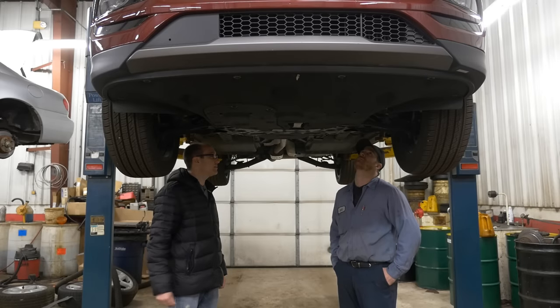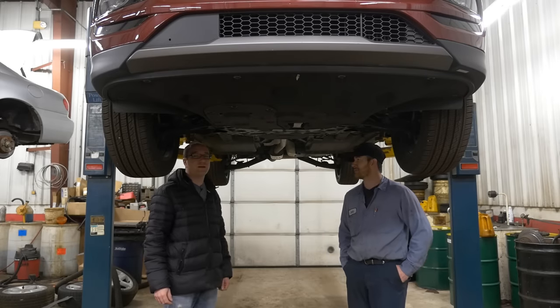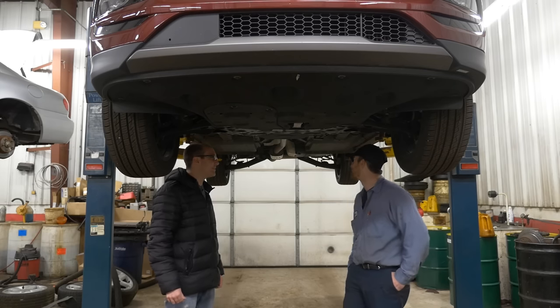What are we under? I forgot what it was already. The 2016 Hyundai Tucson. Oh yes, that's right, the Tucson.